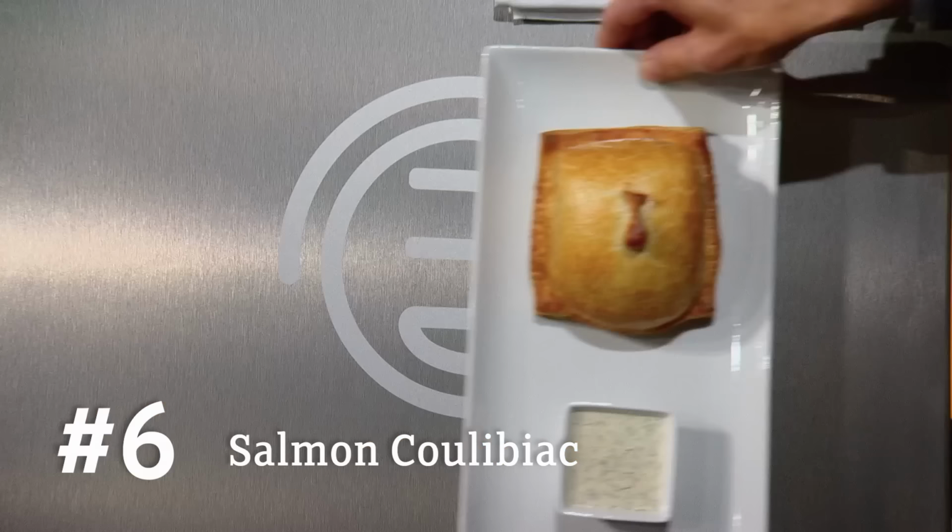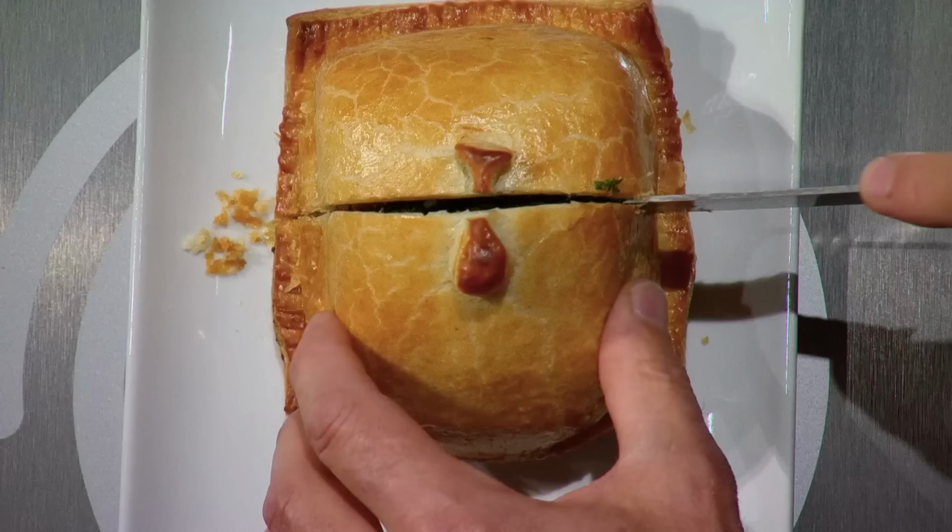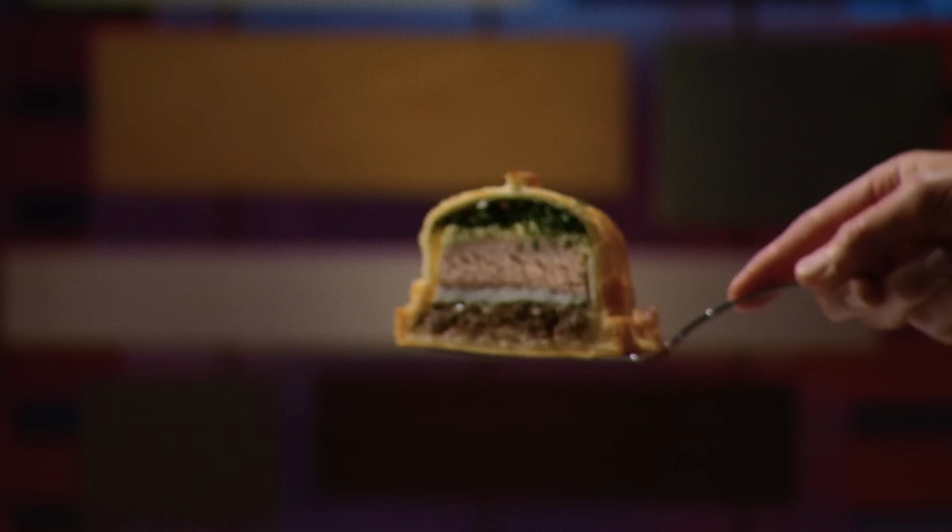An authentic Russian salmon kuliviak. What in the hell is a salmon kuliviak? It's encased in a perfectly executed shell of puff pastry. But there's so much more going on inside. Six distinct layers of delectable flavor. Ooh, this is extremely elevated. It's something like I've never seen before.